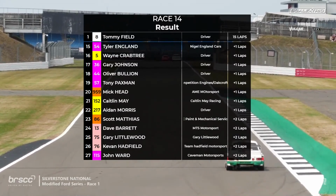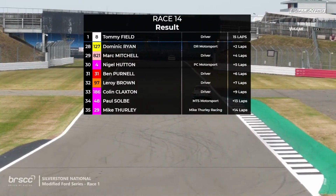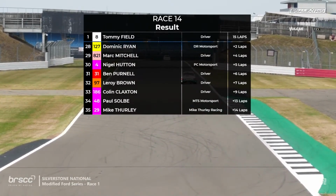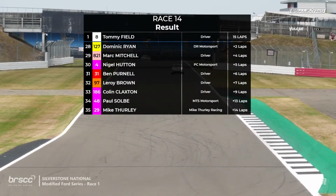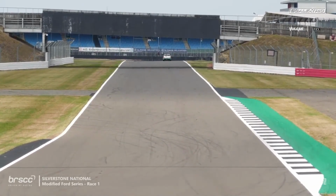All of these drivers were at least one, if not more, laps down. Dominic Ryan 28th, Mark Mitchell 29th, Nigel Hutton 30th, ahead of Ben Purnell, Leroy Brown. Now getting into those that didn't actually make it to the flag, Army Brown, Claxton, Paul Sold retired to the pit lane early on, and so too did Mike Thurley. So, modified Ford racing done with here for the time being.